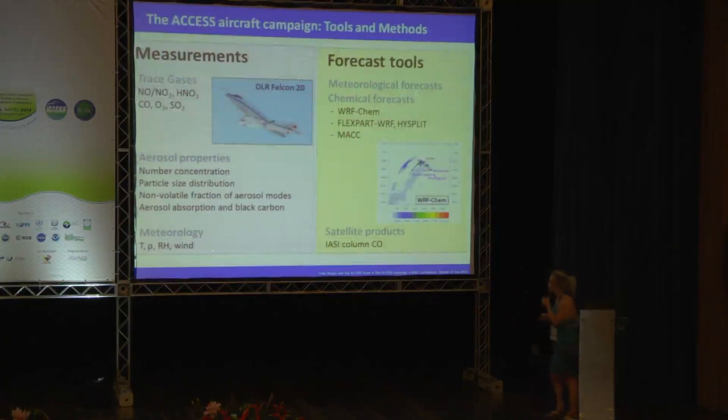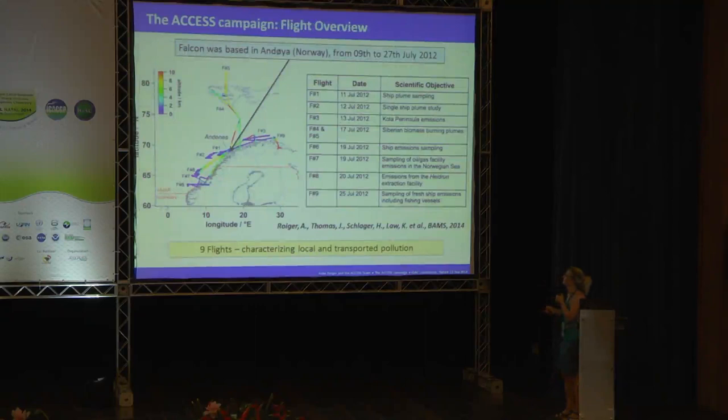So to study these emerging pollution sources, we used the DLR Falcon, and the Falcon was equipped with a large suite of trace gas and aerosol instruments. We had different forecast tools provided by the LATMOS group, from small-scale models like FLEXPART-WRF, but we also had MACC products for the forecasts.